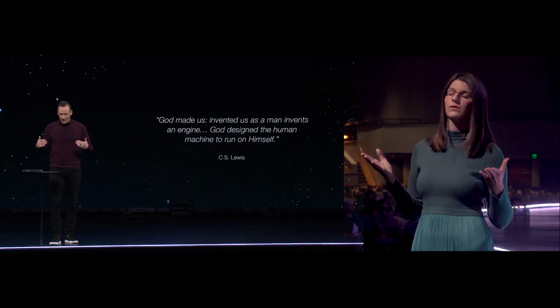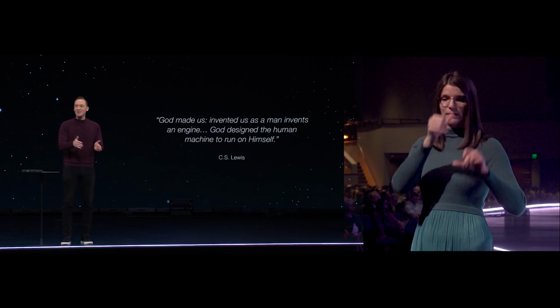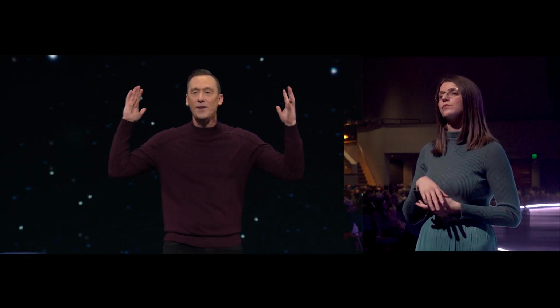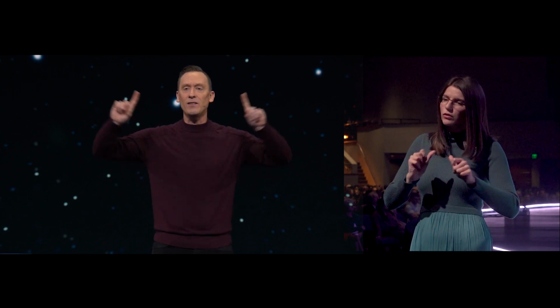C.S. Lewis said it this way. He said, God made us. He invented us as a man invents an engine. And God designed the human engine to run on himself. You know, if you put diesel gasoline in an unleaded engine, it will break down every single time. And if you try to fill your life up, value and worth in anything but God, it will always break down. And that's why some of you walk in today and you feel broken. And you haven't made the link that you've placed your worth and value in something other than God.